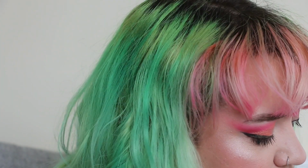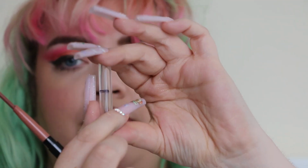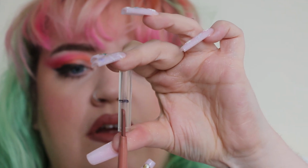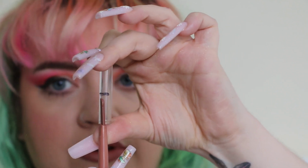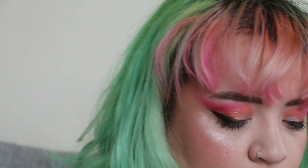The Dominique Cosmetics Lip Liner in Crush I have used 7 times. We've got some really good difference on this one actually. So that is where our mark was. And that is where we are now. So pretty good progress on that one, like a good centimetre worth of liner gone through. Pretty happy with that one.